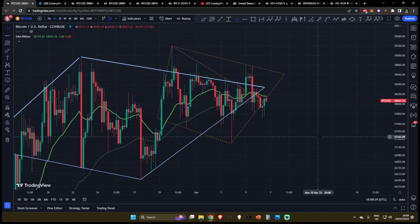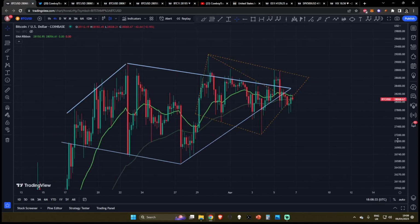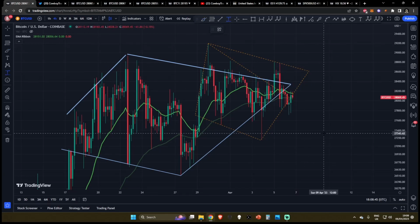Now, the 4 hour EMA ribbons have not yet flipped bearish. They are very, very close to flipping bearish. We talked about this in the last video as well. If you know why this is extremely worrying, it's because when the EMA ribbons get tighter and tighter and tighter, this lets us know that a big move is coming for the markets.